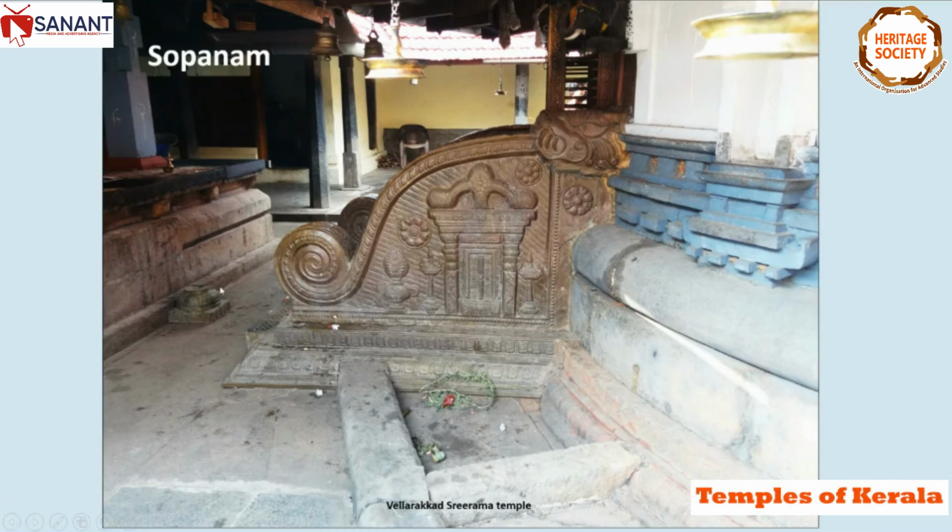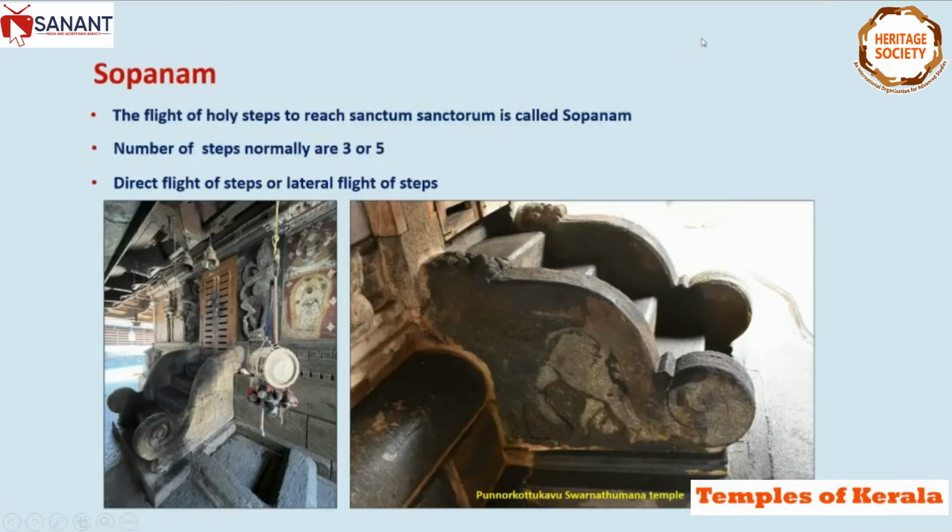this narrow space is there in between the Namaskara mandapam and the Shrikovil. The Sopanam flights lead to the Shrikovil. Sopanam, the flight of holy steps to reach the Sanctum Sanctorum. The number of steps normally is 3 to 5.